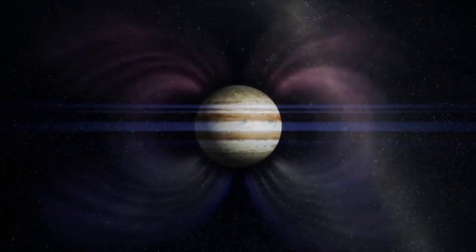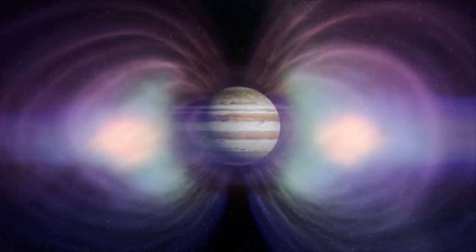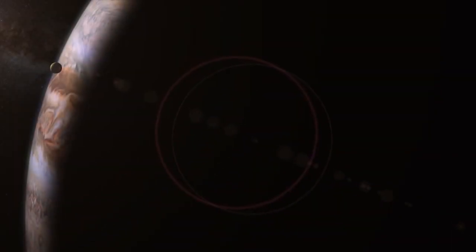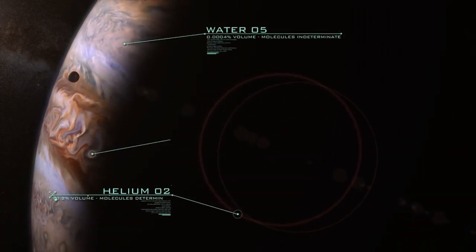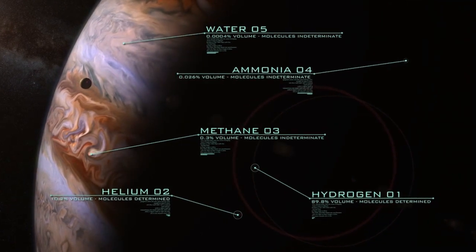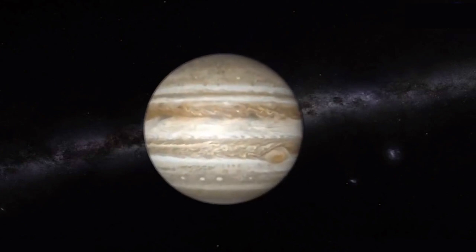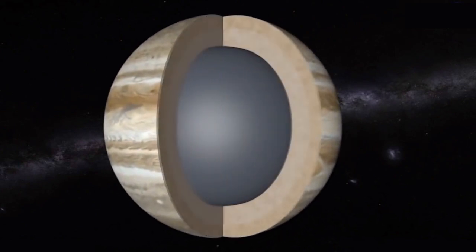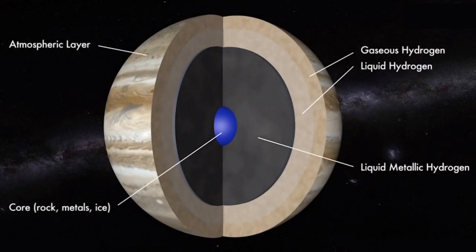The planet is known as a gas giant, which means that it is mainly composed of gases. Jupiter is made of layers of gases that are composed of various elements, among them ammonia, sulfur, and hydrogen. Its interior, however, is a different story. It is composed of compressed hydrogen gas, liquid metallic hydrogen, and a core that consists of ice, rock, and metals.